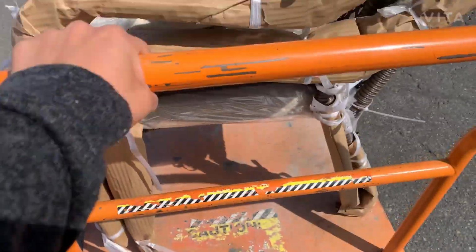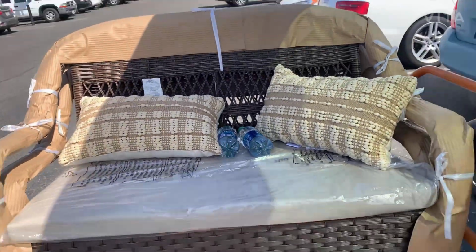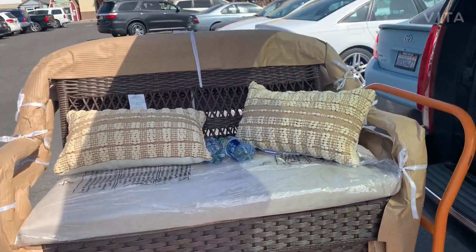I found a few things at Home Depot, and that included some wicker benches. These are super cute, super affordable.